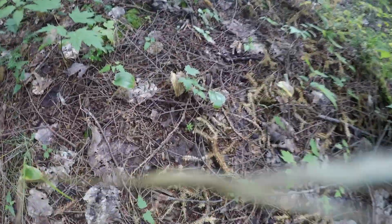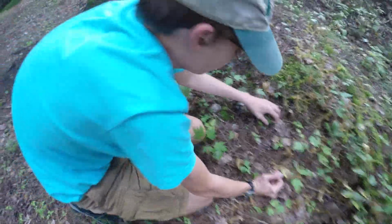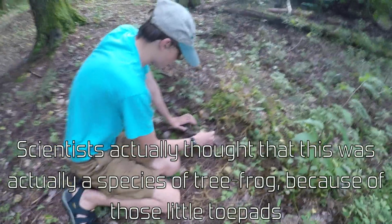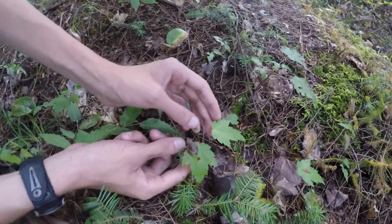Okay, so this is a spring peeper. This is actually one of the loudest species of frogs in North America. They are just famous for their spring peeper call. And the spring peeper has these tiny little toe pads on his fingers. And for the longest time, scientists thought that this was actually a species of tree frog because of those little toe pads. But this is actually in the chorus frog family.